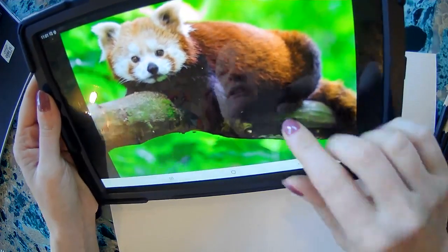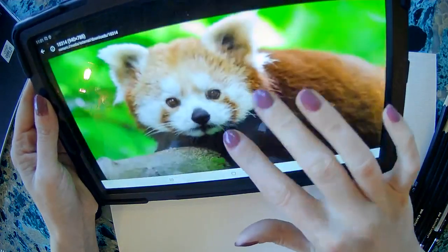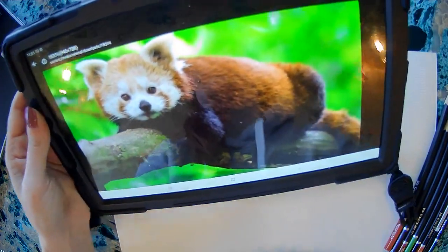I prefer to work on a device because it allows me to enlarge and then I can see the details a lot more clearly rather than a printout. But whatever way works for you is fine as well.